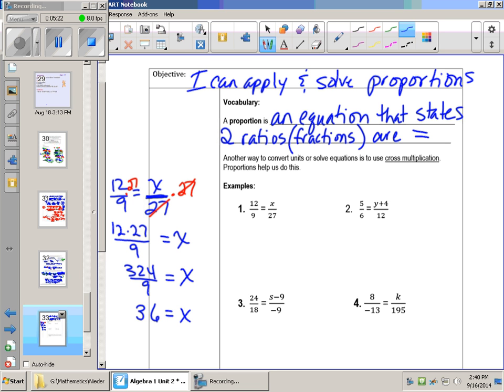So no biggie, right? Well, there's a technique that some teachers teach called cross multiplication. And cross multiplication only works when you have a proportion, two fractions set equal to each other. Let me show you how it works. You're going to make a little cross or an X in here. And that tells you what you're going to multiply. So 12 times 27. And then you always write an equal sign after you do that first cross. Then you do the other cross this way.